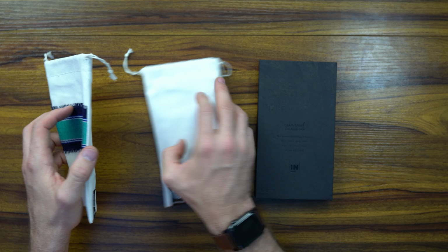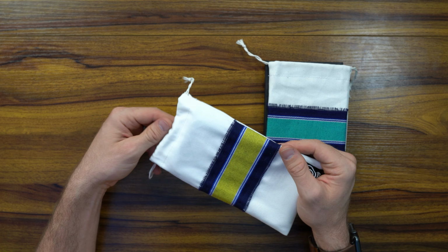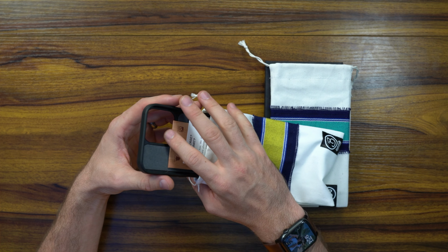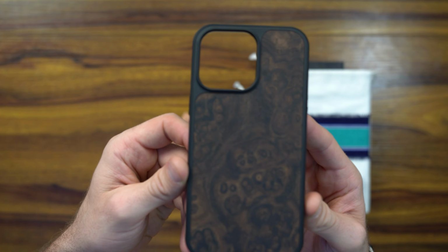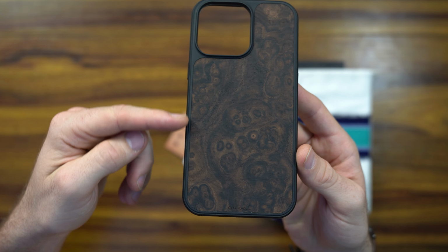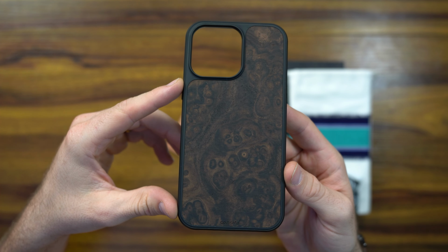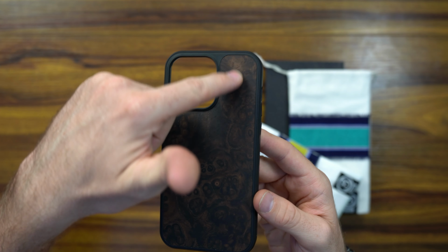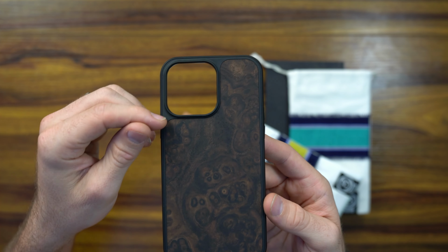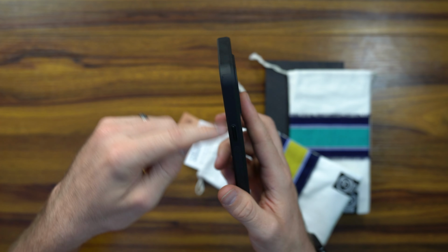Before we jump into it, I wanted to show you just briefly the complimentary travel case they give you. This is a walnut burr, which is really cool. It's like one of those big knots that you get on trees as they grow that has this really odd graining. It's not uniform at all because it's like a blemish on the tree. Nonetheless, this is all hand cut, carved, and it is a veneer on their really rigid polycarbonate case.